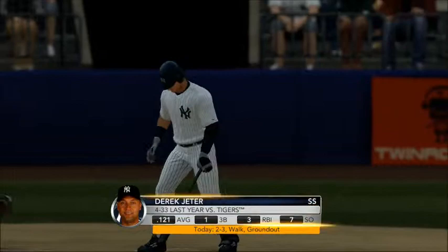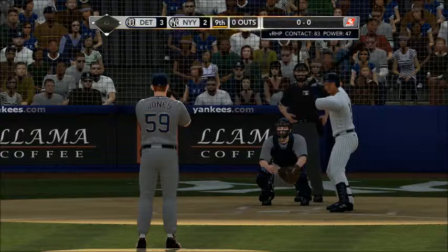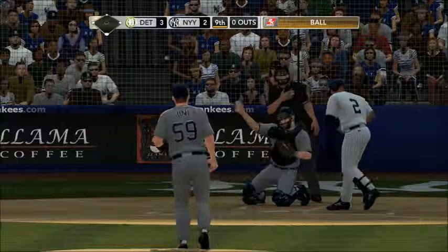Derek Jeter, one of the best situational hitters in the game, up with a chance to change the outcome of this one. He represents the potential tying run here in the bottom half of the last inning. Can he do it? Now, for the pitcher, he's got to be a little bit nervous. The last thing he wanted to do is to see one of the game's best hitters coming to the plate.